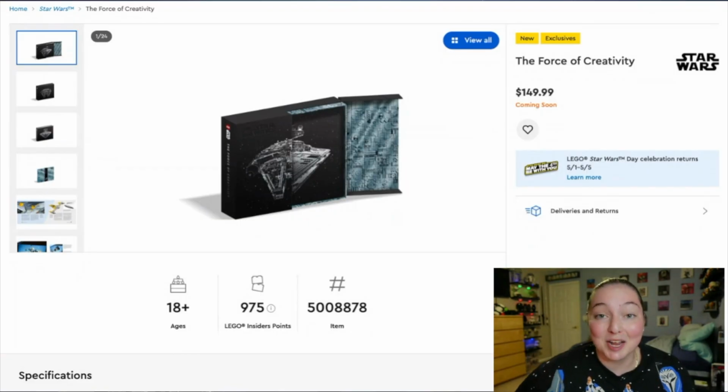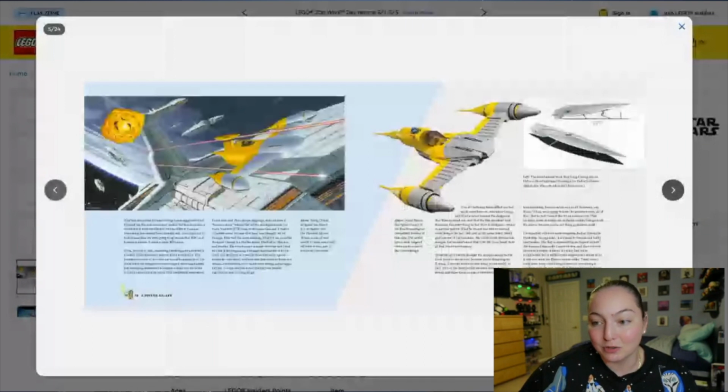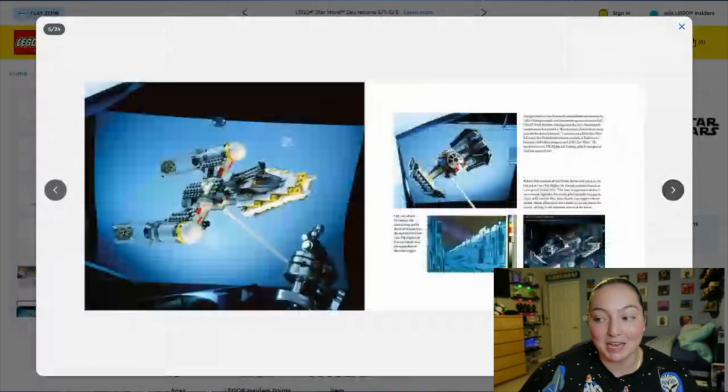Now, this last item is not releasing on May 4th. However, it was announced with all of the other things, and it is the Force of Creativity book coming in at $149.99. I heard it has somewhere around 300 pages. But I don't know, I think something about it is super interesting. It could have a lot of history. It could have some prototypes. It even has a time capsule. It just looks like an amazing book and something that I'm super interested in picking up.